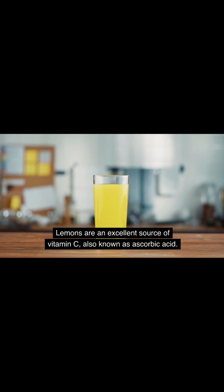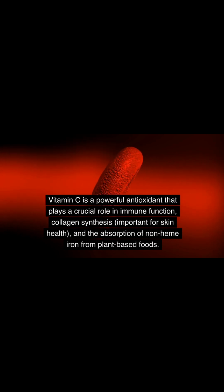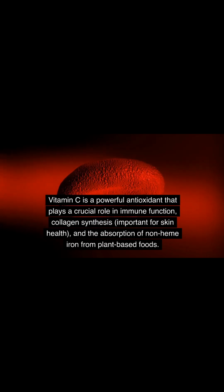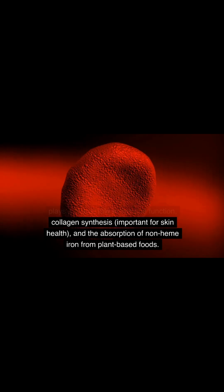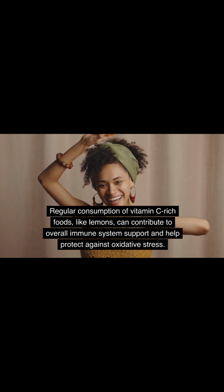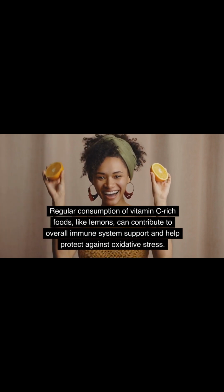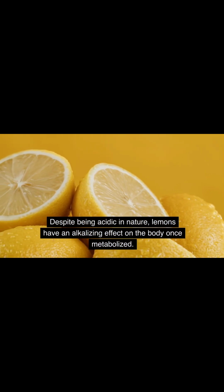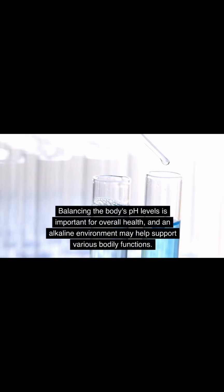Lemons are an excellent source of vitamin C, also known as ascorbic acid. Vitamin C is a powerful antioxidant that plays a crucial role in immune function, collagen synthesis, important for skin health, and the absorption of non-heme iron from plant-based foods. Regular consumption of vitamin C-rich foods like lemons can contribute to overall immune system support and help protect against oxidative stress. Despite being acidic in nature, lemons have an alkaline effect on the body once metabolized.